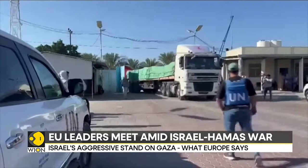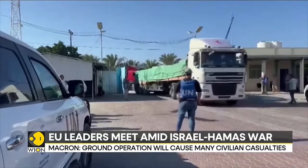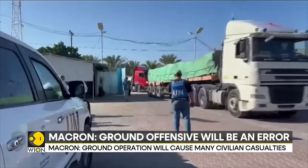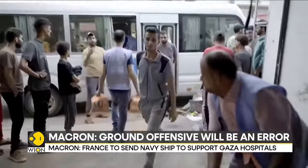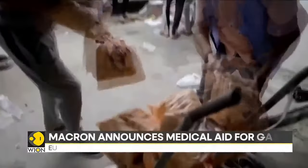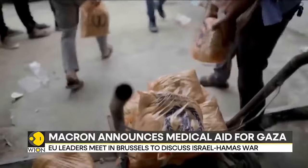Now Macron also announced aid for Gaza's hospitals that France will send via the sea route. On the other side, France will also send a plane load of medical equipment to Egypt that would be transported into Gaza via the Rafah border.